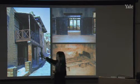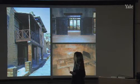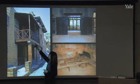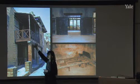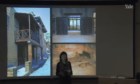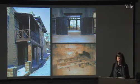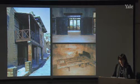And this is the most famous example, and one that everybody sees as you wander the streets of Herculaneum, the Casa Graticcio, which we see here. And you can see that even the balcony, which is made out of wood, is extremely well preserved. So this provides evidence that we don't have from Pompeii that's extremely valuable in terms of understanding Roman building practice.